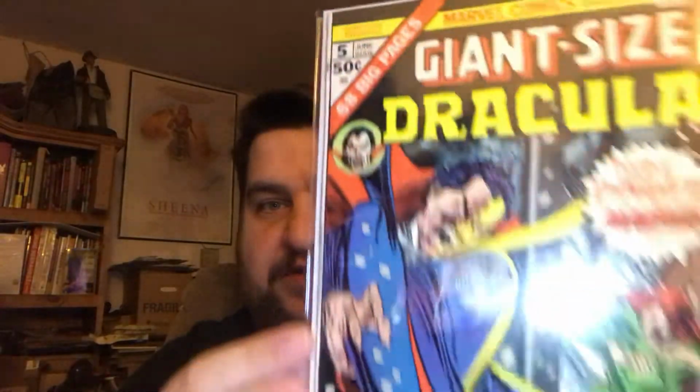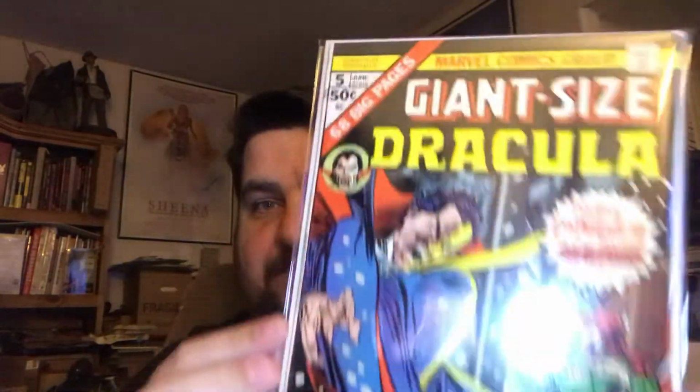I am probably going to slap this. This book, I think, goes for, well, in this condition, probably like $80, $90. I need to go back and look it up because I can't remember the exact pricing on it, but just an absolutely gorgeous copy. It's another one of those thick deluxe format books. The spine's gorgeous, the book's gorgeous. There's really nothing wrong with it.